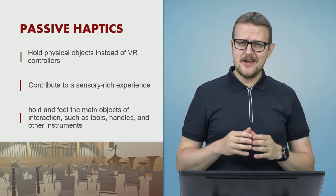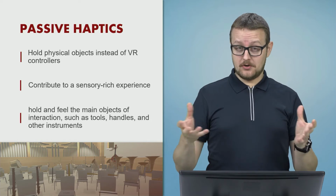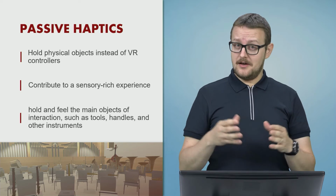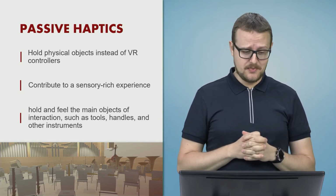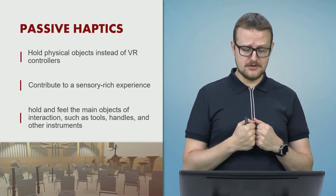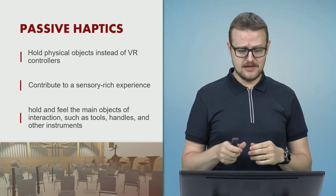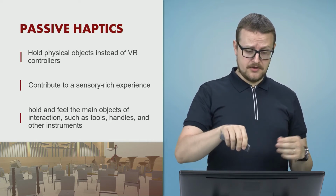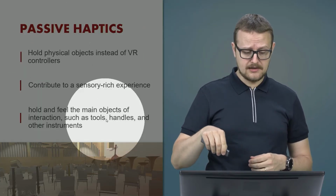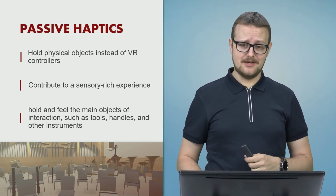Recent advances in real-time object tracking and their availability as consumer electronic devices have further advanced this type of virtual reality experience. One can hold physical objects instead of VR controllers, and research has shown that this contributes to a sensory-rich experience. In our particular case, the users can hold and feel the main objects of interaction, such as tools, handles, and other instruments, musical instruments, or batons in our particular case.